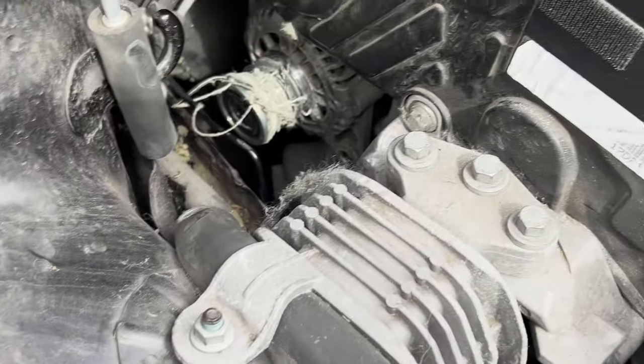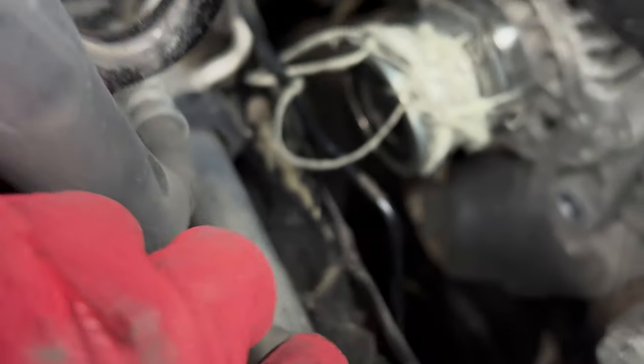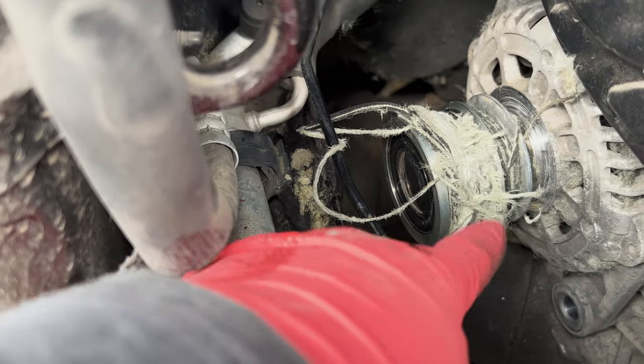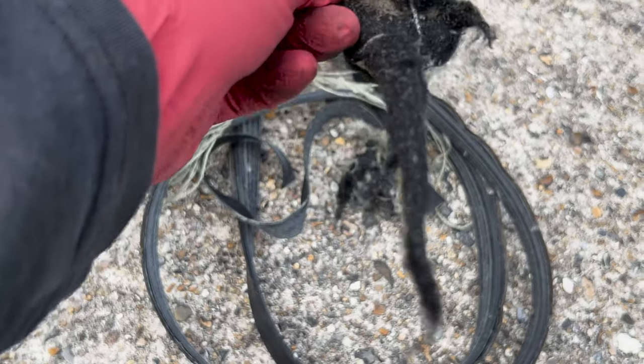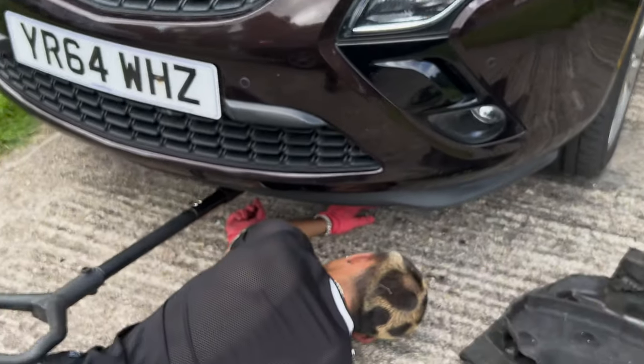Right, a little bit more theory of what's happened. I've just moved it aside now, but you see this foam looking thing here? I think it was flapping around and the belt must have caught it and caused this to happen more than anything else. When we stripped it, you can see all this wrapped around the belt. So that might have caused it, and not the alternator actually failing. But we'll get to it.